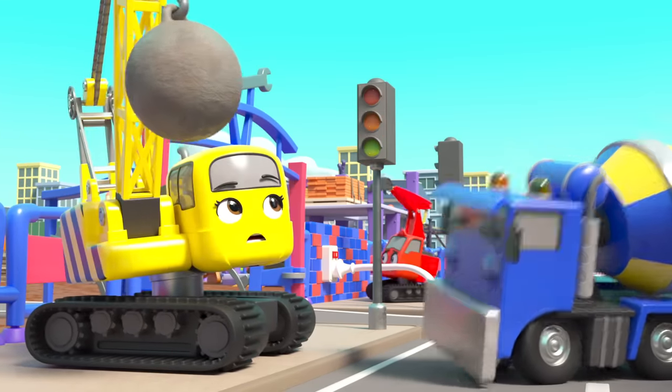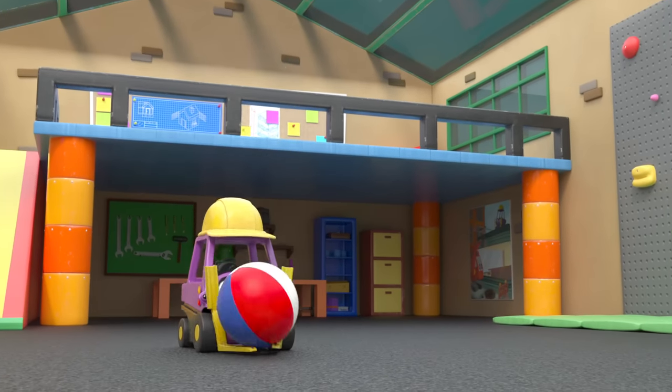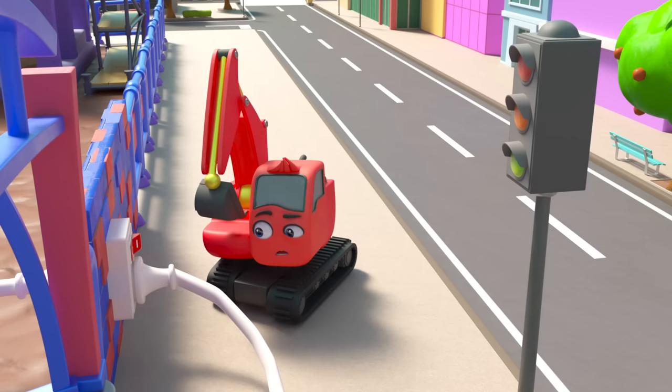Oh, they've gone out. Back at HQ, Mr. Rubble's playing with the ball. What's happening to the light? Now Mr. Rubble is stuck in the dark. The power has all gone. That's very strange.